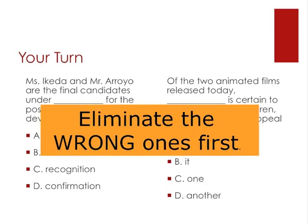Now go through and try to eliminate the wrong ones first. So I'll give you a moment to look through. If you want to pause the video and try to go through and see which ones you would eliminate.